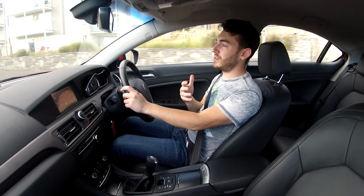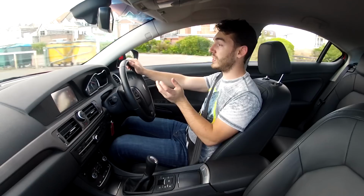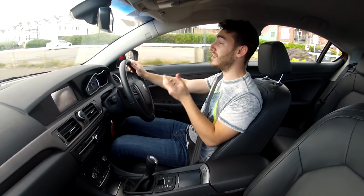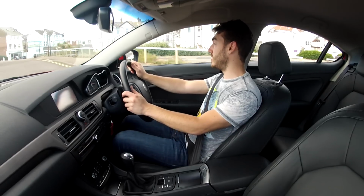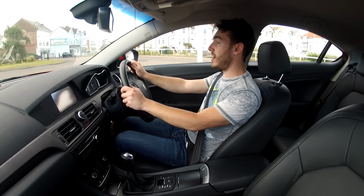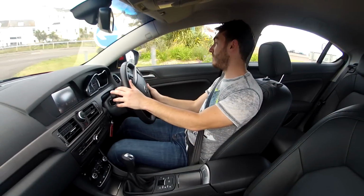I say quite an expensive object, that's a relative term, because the MG6 can actually be had for under £14,000, which is fantastic value for the level of performance and kit you get on board. I mean, its rivals really will have a challenge when it comes to competing on value for money.